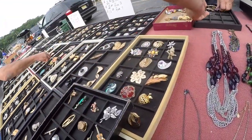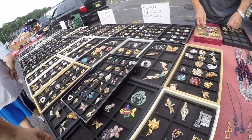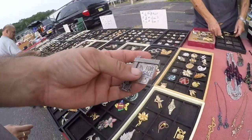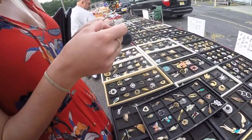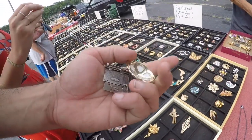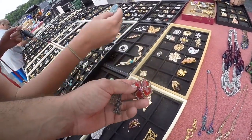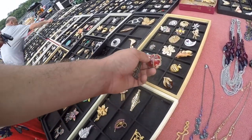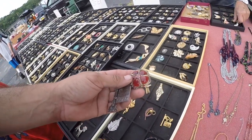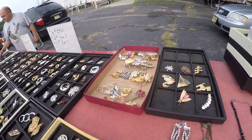That butterfly is too cool. Did you bring money? I should have brought more. I don't know if that spot will come out. What do you think the W stands for on the back of that one? Is it a W or an M? All right. So what are we at right now? 10, 20, 30, 40, 50. All right, we'll get that. Sounds like a plan. Thank you. It's a lot of pins.